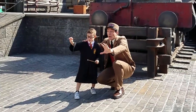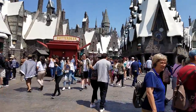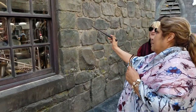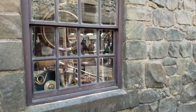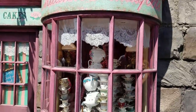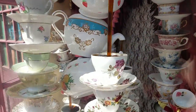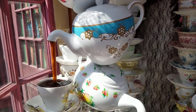Check out that kid dressed up as Harry Potter. Now that's a true fan. Wandering around, you start to notice some interesting things. The window displays are interactive. Yes! If you wave your magic wand, you can make a variety of things happen. How are these teacups dancing around while pouring tea? Will the wonders never cease?